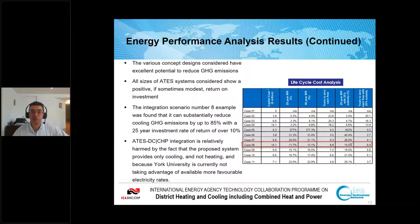In conclusion, the various concepts and designs considered have some potential to reduce GHG emissions. All the returns on investment are positive, maybe modest, but keep in mind the CAPEX are very conservative, and we did not go into a full bidding process at this point. The ATES DC CHP integration is relatively harder for the particular case of York University, because we just didn't want to get into the heating aspect of the university. And keep in mind, we are a heating country in Canada, and the heating aspect is still more dramatic than the cooling.